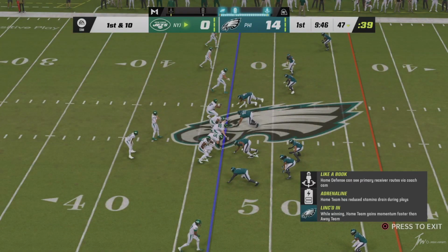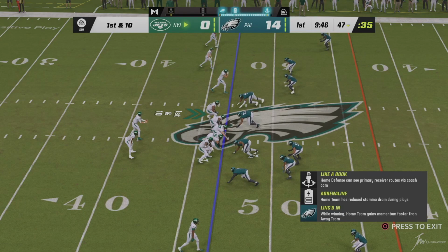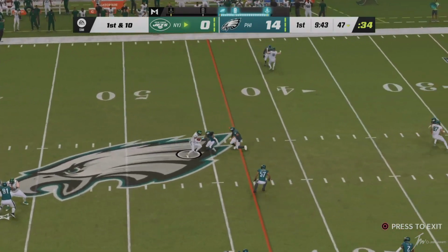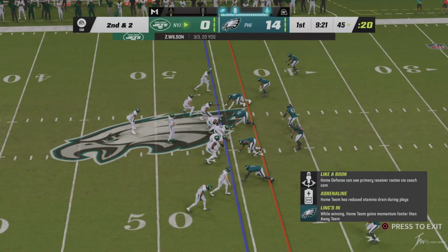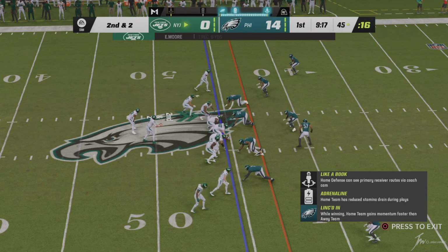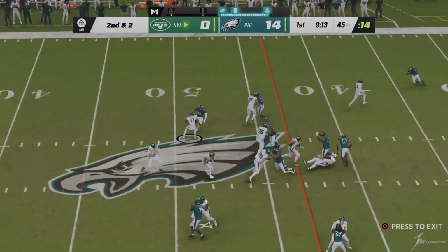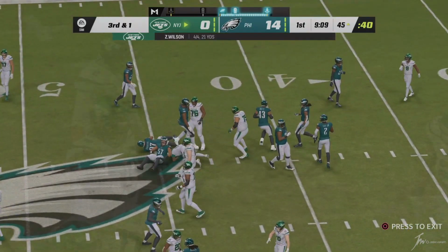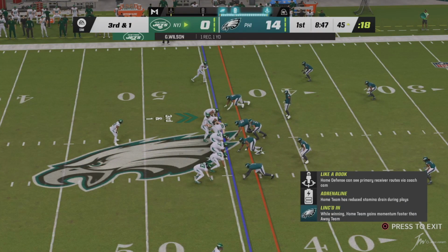A couple of first downs on the drive already, as they'll go from the 47 now on first down. Throwing is Wilson. He's got the connection to Moore. And that'll be good for 8 yards to the 45. Now here's a little touch pass as they tap it quickly to their receiver. And he's going to get this one down near the 45-yard line. This will be play number 7 on the drive.